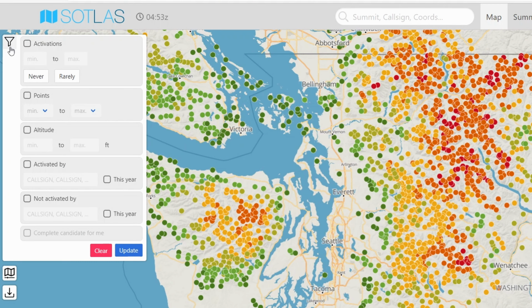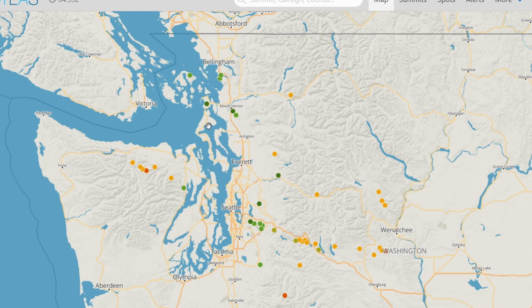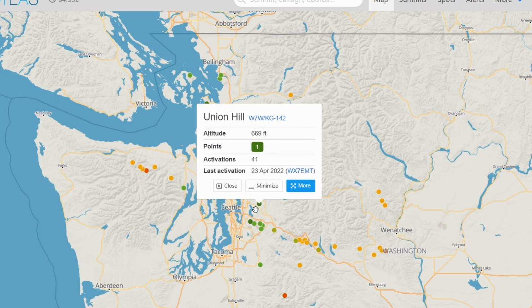In the top left corner of SOTLAS, there's a selection criteria area. I use that for different things, but for today, let's choose to select summits that have activated more than 30 times. And so we'll do that, and what we can see is that, one, it limits a lot of the summits. And when we look around the map, there's a few there. One, you'll see Mount Erie, which was the summit that I did first. Mount Electric is listed there, the one I'm on today. And there's a lot of other summits there that are more popular. And so I'd really recommend you start to click on those summits.